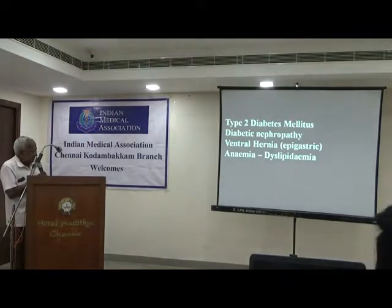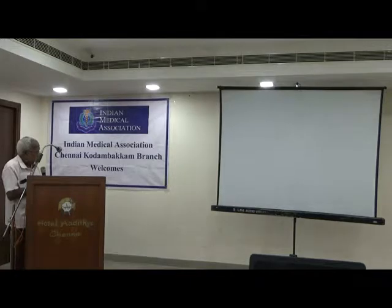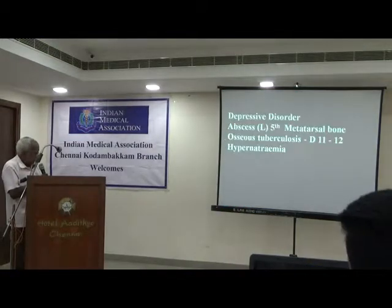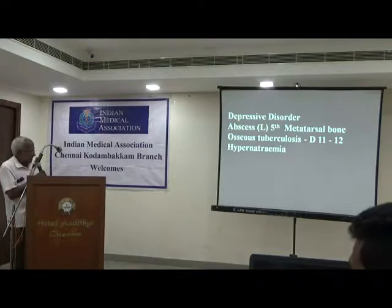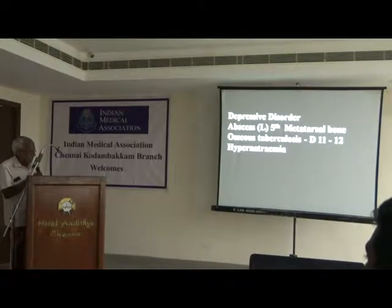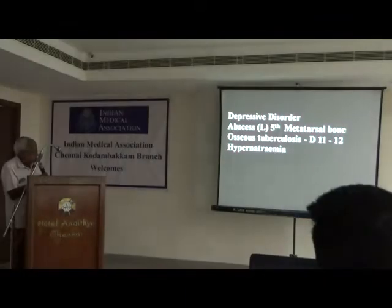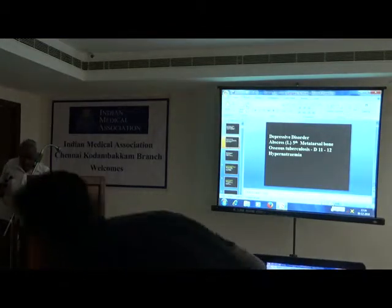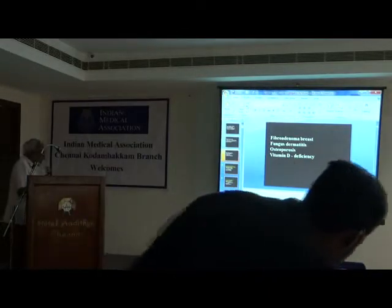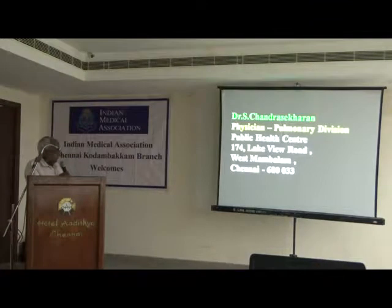It's a diabetic patient with a nephropathy, ventral hernia, anemia. He also had depressive disorder, abscess to the left metatarsal bone, osseous tuberculosis. D11, which is the major focus of the presentation today, hyperinsulinemia. She also had fungus dermatitis, osteoporosis, vitamin D deficiency.